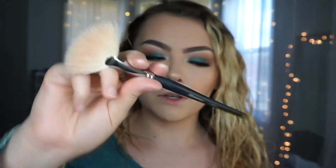So for the rest of my face, I'm going to be using a powder highlighter just because I don't think putting the cream right here and on my chin would look right. It might, but I'm just a little concerned about it. So I'm just going to use my Becca Moonstone highlighter and my Morphe M310 fan brush. Just swirl that in there. Go on my chin.